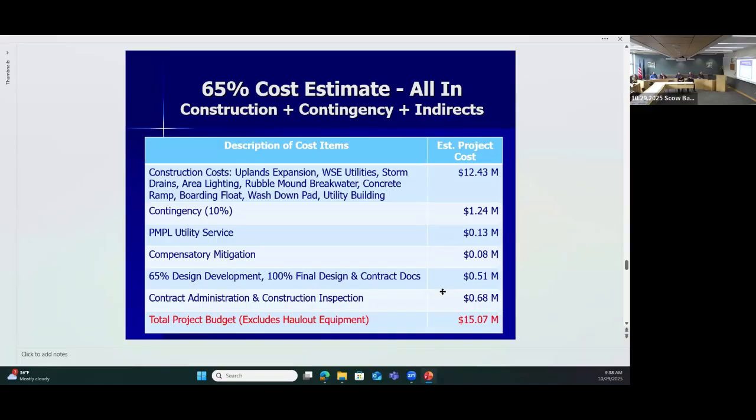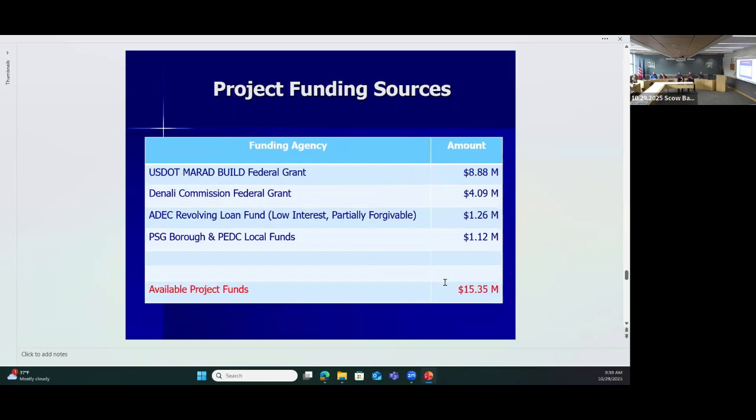So big number, makes you gulp a little bit. And, you know, we've been trying not to do too many things or add too many things to the project because these costs are so high. So who's paying for it, and, you know, where's the money coming from? And that's what this slide is for.